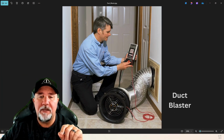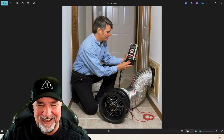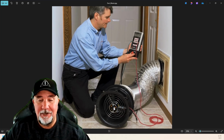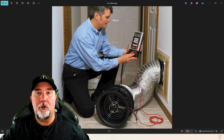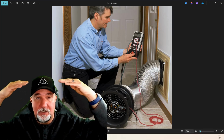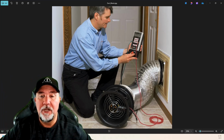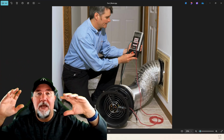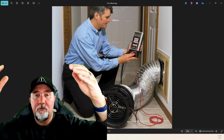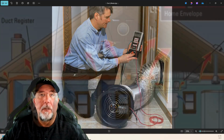Okay, and what it is, you have this blower here that's pushing air through the return, and he's got this taped off to the return. Now, you also go in and you're going to tape off all the supply grills as well. Not the ducts, just the grill. So you want the air to push in through the return, up through the return duct, and then it's going to go all the way through into where you have the supply grill. So let's go back to our picture up here.